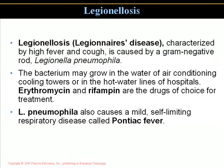In legionellosis, we've talked about Legionnaire's disease before, characterized by high fevers and cough, caused by gram-negative rods, Legionella pneumophila. The bacteria may grow in water or in air conditioning systems. The commonly reported case was from the 1960s, 70s, where a convention was going on.